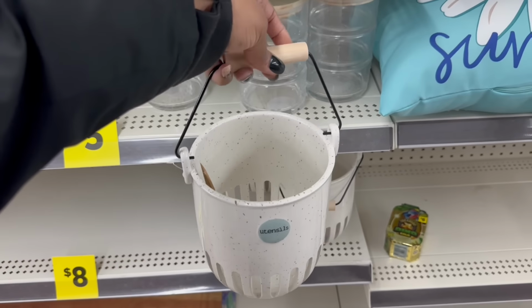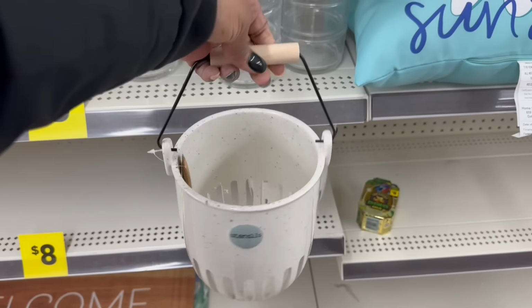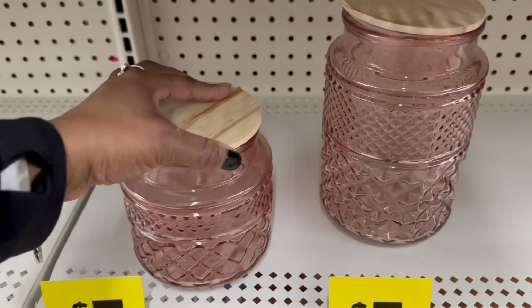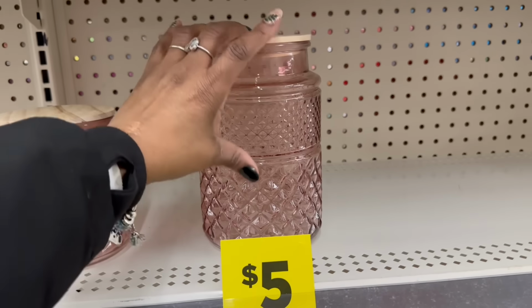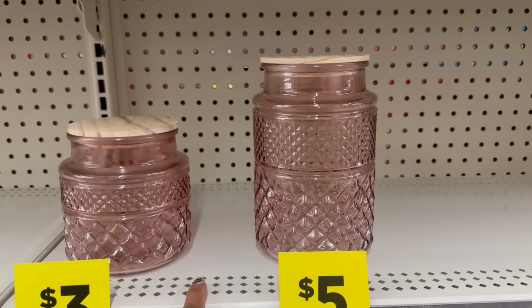That's different than the Croc, the Ray Dunn Croc I'm using all the time. Switching that up, I like this. Thinking about that. Oh, these are pretty. They're rocking a small one for $3 and a bigger one for $5. That is nice. Even in the plus section at the DT, we're not rocking.